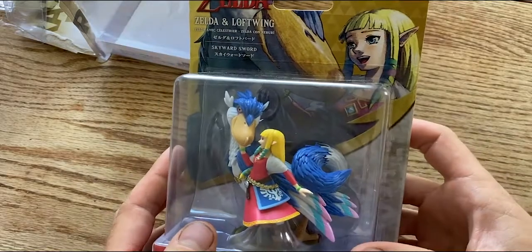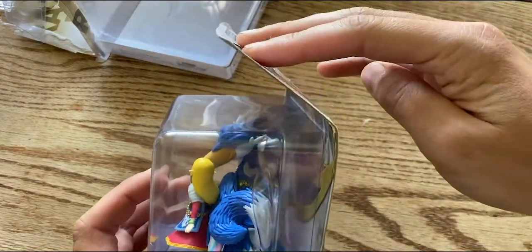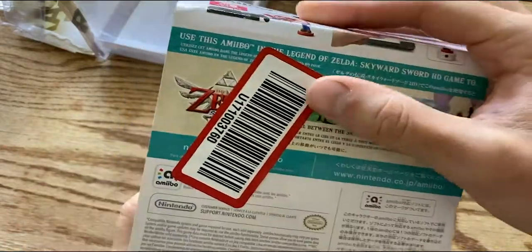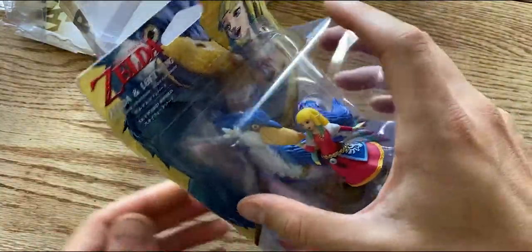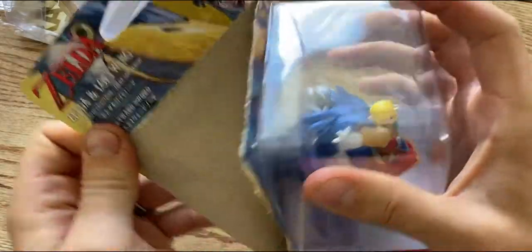Just a warning for those of you who are box collectors, this came from Target and it was in a box and the top was just like this, all bent. It doesn't seem like it's in the best condition, and they put a big ol' red sticker on the back. I'm not an in-the-box collector, so I don't mind, but just a fair warning, I got hit by Target pretty hard. Let's open up Zelda and Loftwing. Oh, that one was hard to get out.